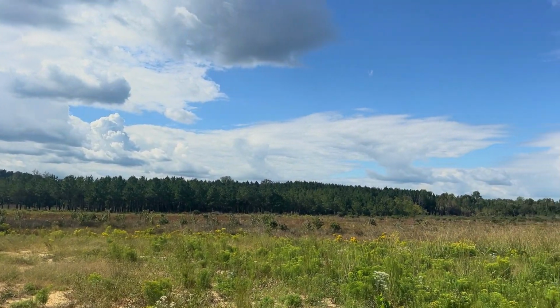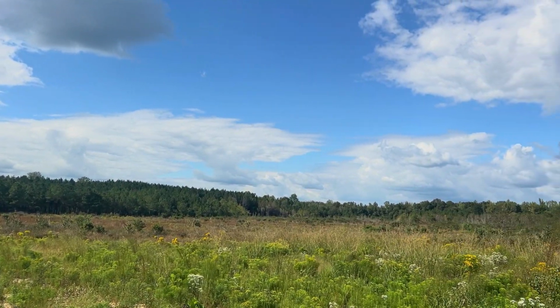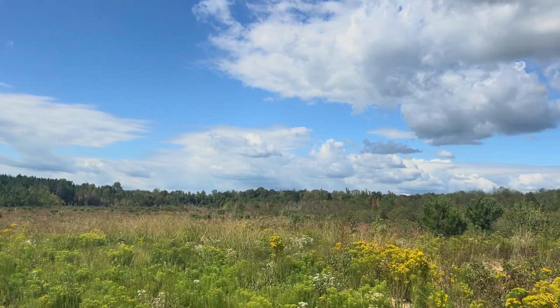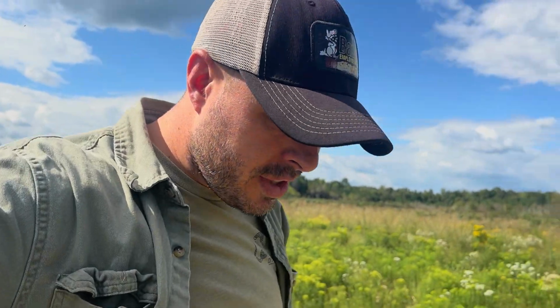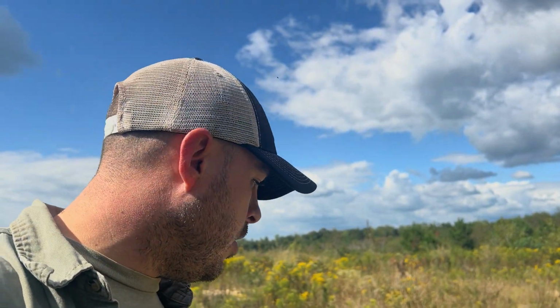All right, guys, we are out here on a beautiful day. Not too hot. We got a nice breeze going. We're gonna put some coyote sets out. So I scouted this property a couple of weeks ago. Y'all would have seen that video by now. And the customer did say that he wanted to go ahead and start doing some trapping.